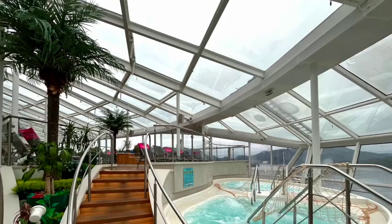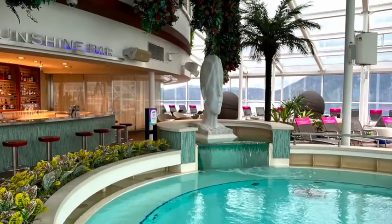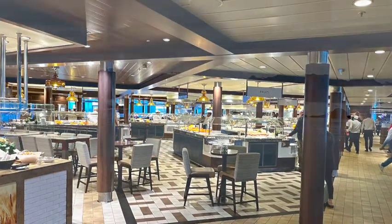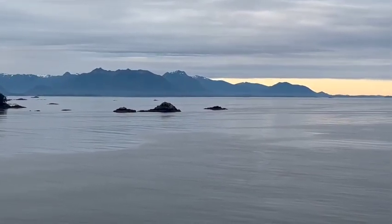11:30 at night, the Icy Straits, inside passage, on the way to Sitka. Welcome to part 2 of my 2023 cruise to Alaska aboard Royal Caribbean's Quantum of the Seas. I got up early, grabbed some breakfast, walked around the boat, and took some pictures of the entry into Sitka Bay.